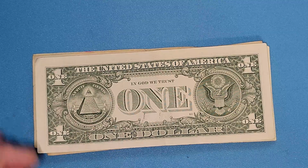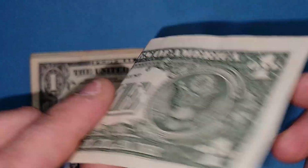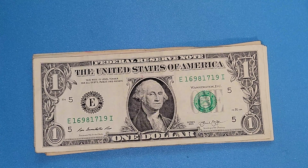A little bit better ink issues. So, you can see they're common, of course. But if it gets really dramatic, you can actually make out most of the portrait. Those can be pretty valuable.